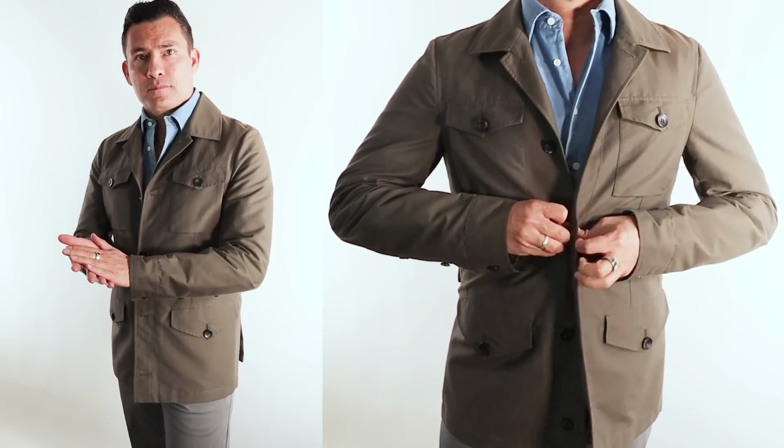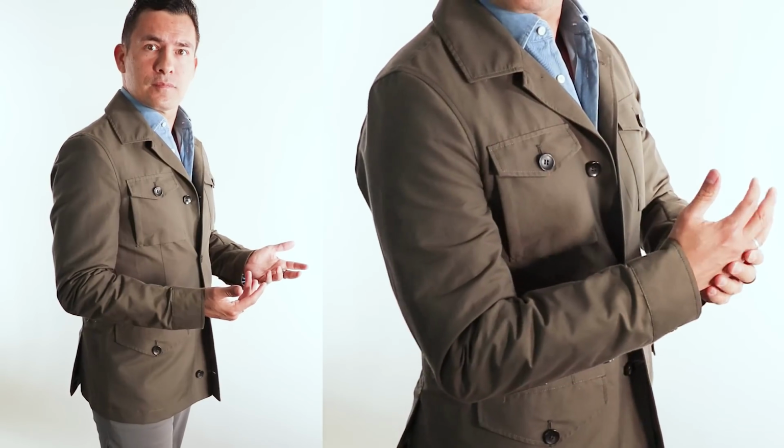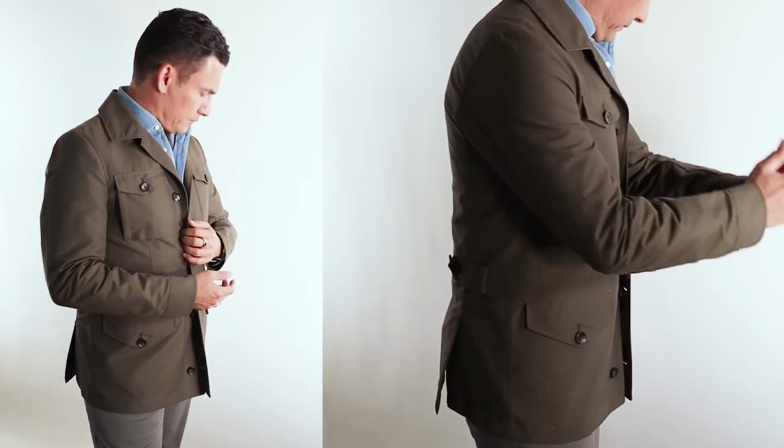But overall, this classic design with 2 chest pockets, 2 hip pockets, and a very simple green design, although we've seen different camouflages throughout the time. But the one that really has made waves in the civilian world and is now a modern day classic is what you see about right here.